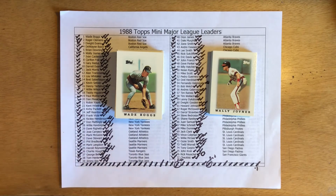Anyway, it was really great to think back on the season, try to remember who led the league, what statistics those players had, and as I flipped over the card and guessed, I was right and I was wrong. It was just fun to walk down memory lane.